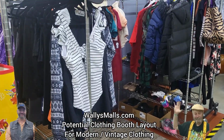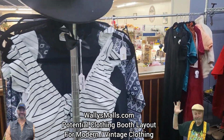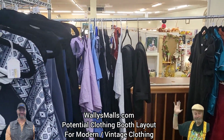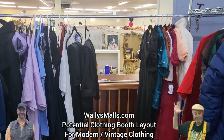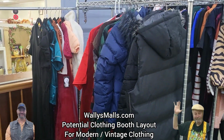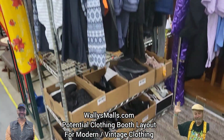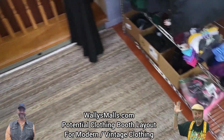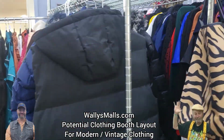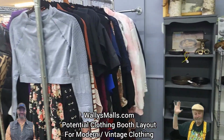Here you can see the finished project. We still have room for some more, but the idea was to have the bar across the back so we can hang the longer dresses because there's nothing underneath it. Shorter coats and shirts we can hang on the upper part there. It leaves us room for shoes underneath on both sides. And because the booth next to it is also part of it, I left that open so we get another full clothing rack.